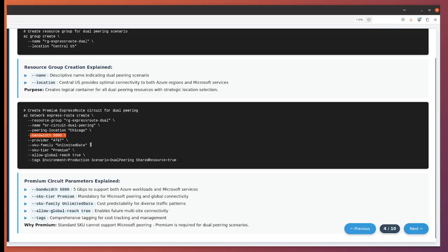Premium SKU and unlimited data are almost always the right choice for dual peering. The traffic patterns are unpredictable when you combine Azure IaaS and Microsoft SaaS services, so unlimited data transfer provides cost predictability. The Allow Global Reach parameter is enabled because dual peering scenarios often involve complex multi-site connectivity requirements. Global reach becomes valuable as your hybrid architecture grows.